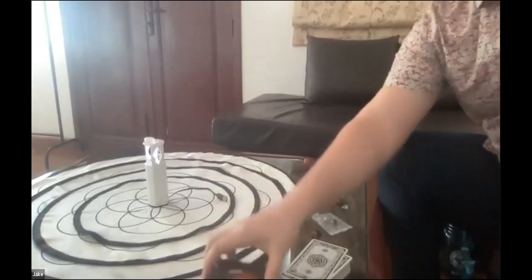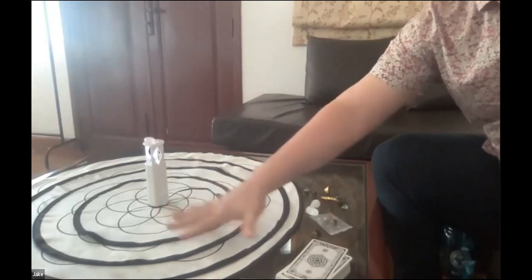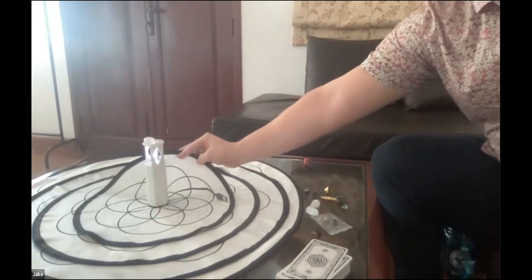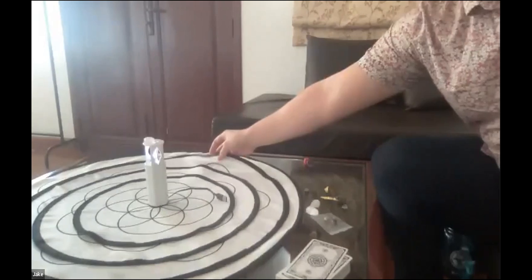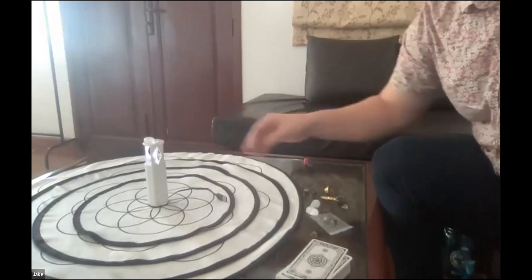So here is this mat with the seed of life, flower of life. This helps the Living Crystal device on the Akashic level. This flower of life helps on the mental level, astral level, as you're extending out the rings, physical level, and so on.